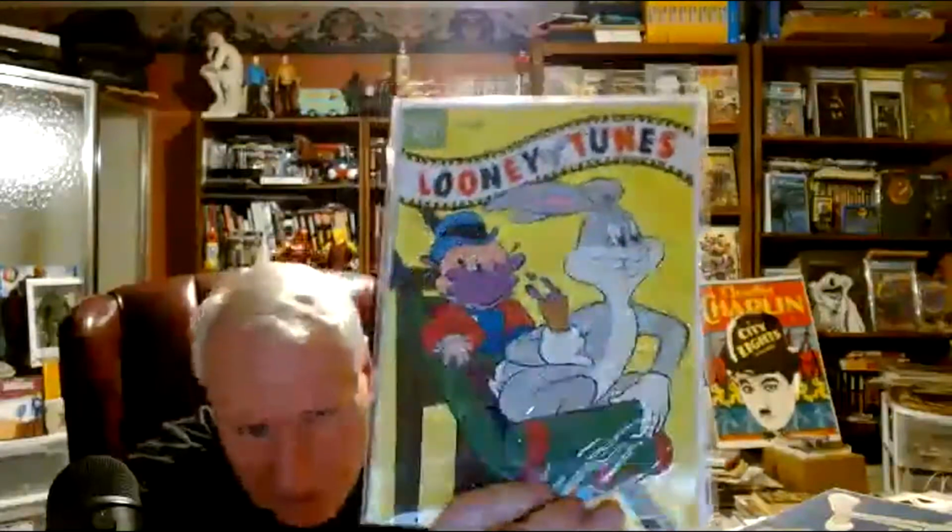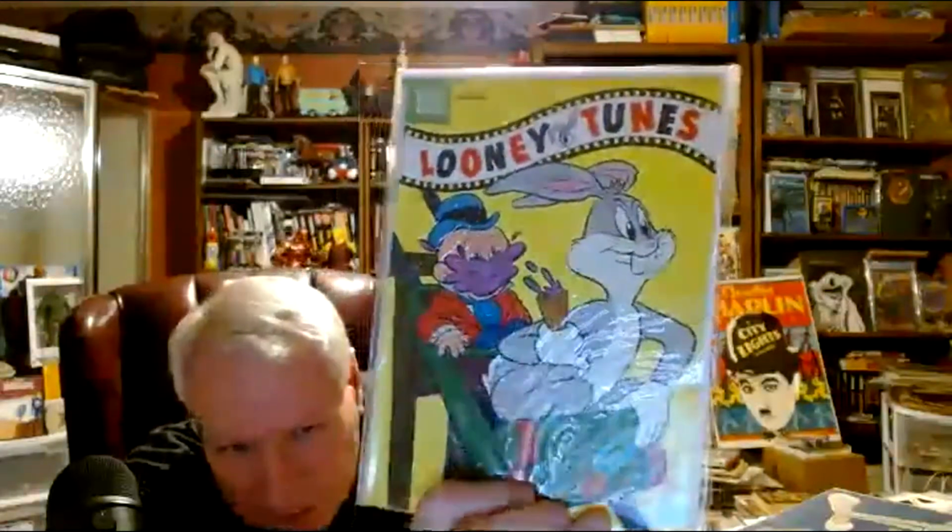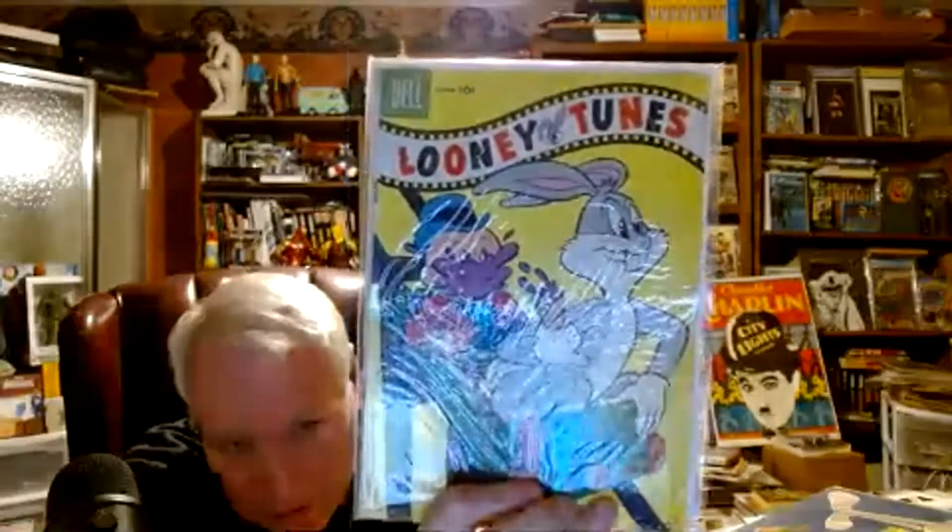This is some Bugs Bunny stuff, and really, I should have put this Bugs Bunny with that. But here's Looney Tunes, and I think I have these in order. I only have 3 of them here. I know I have more. They may be boxed away, but there's Looney Tunes with Elmer Fudd and Bugs Bunny, 10 center. Probably from the late 50s.